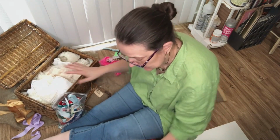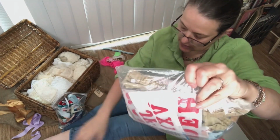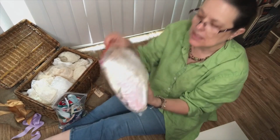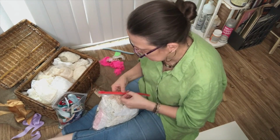I'll organize this better later. Now, this is the good bag. This is the bag that I was really excited about. There's string everywhere, because it has more, it looks like more scraps and more variety. And it has this that really caught my eye.